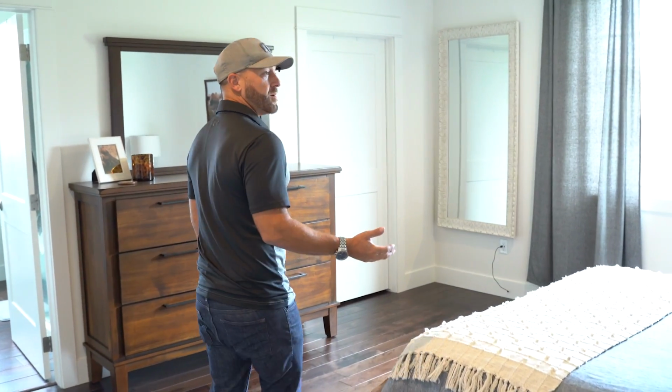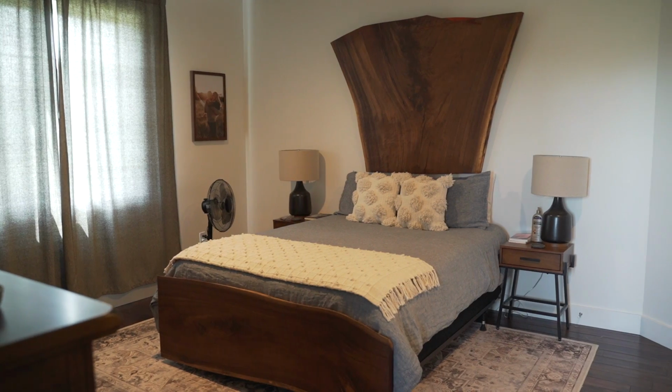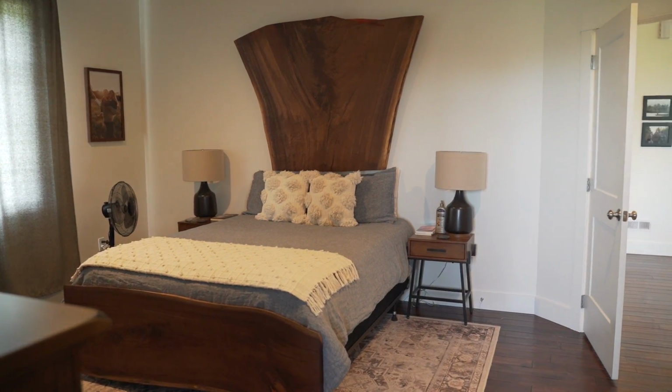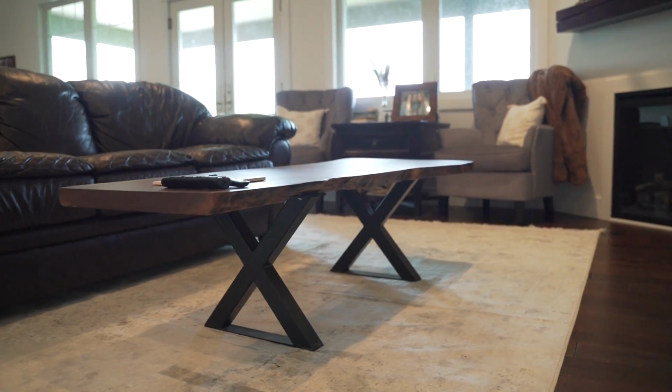And one of my hobbies is I love to work with wood, and this is a headboard that I made. It's out of black walnut. It's basically the crotch of a big black walnut tree. And this is also another piece that I made for the bed. Coffee table out of black walnut.